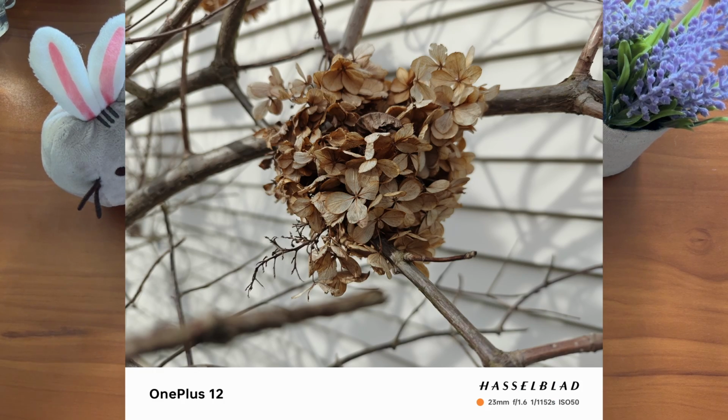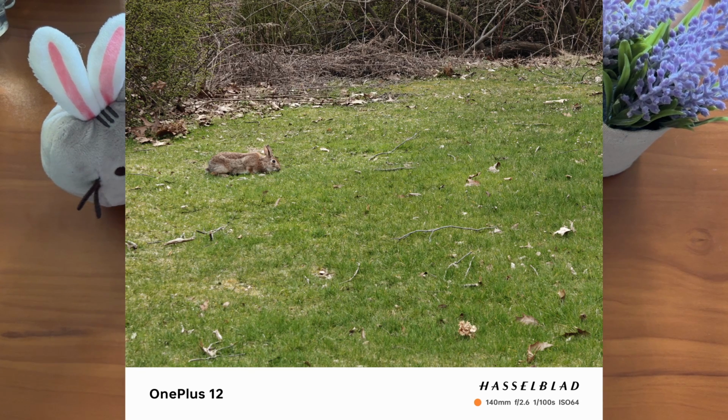It's not as severe as what Samsung is doing, and certainly not as severe as what the iPhone 15 Pro is doing. But I think they brightened it just a touch. So it makes for a little bit better image. I like the color a little bit better. I do think they've improved the camera.